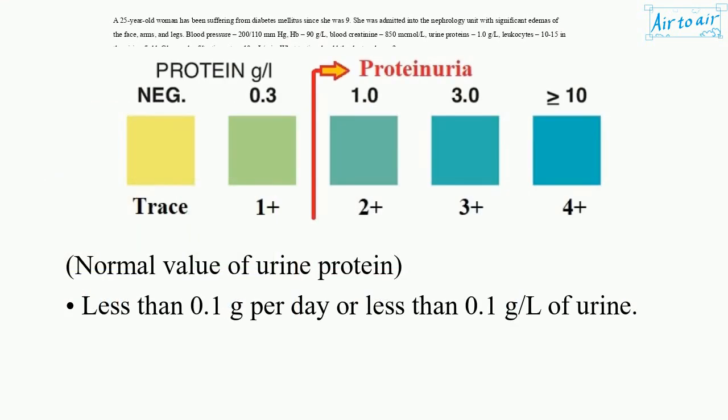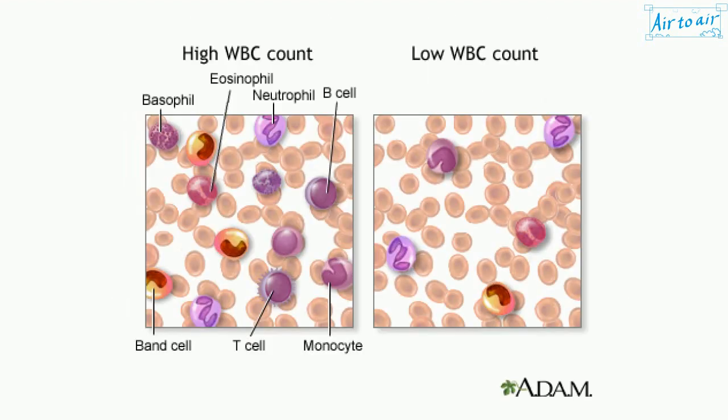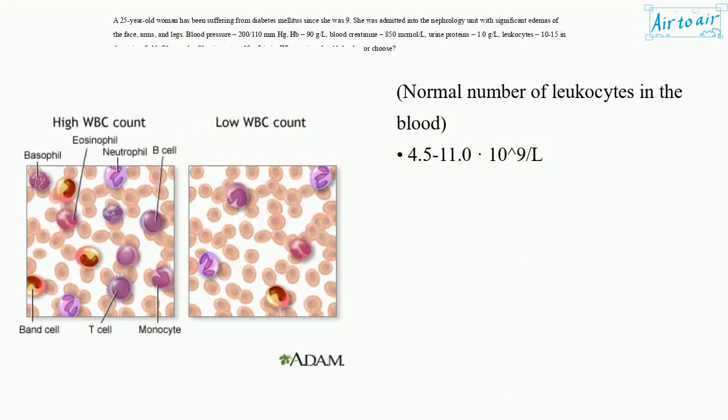Normal value of urine protein: less than 0.1 grams per day or less than 0.1 grams/L of urine. Normal number of leukocytes in the blood: 4.5-11.0 × 10⁹/L.